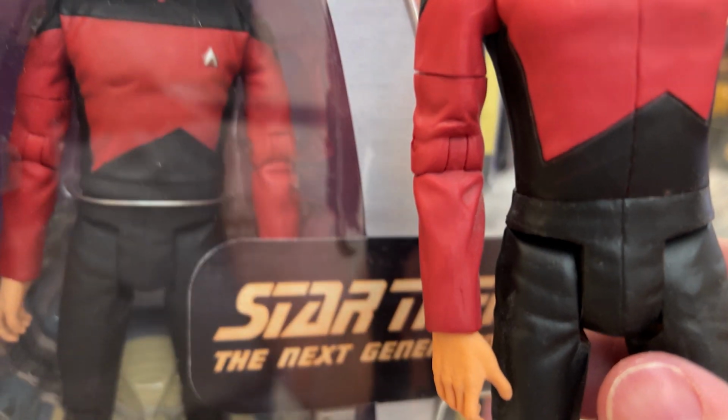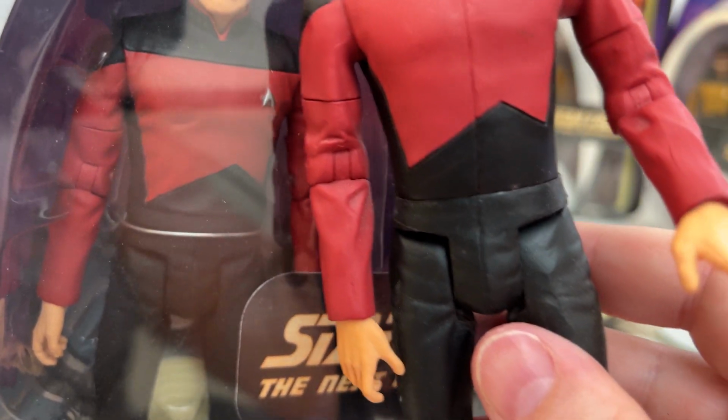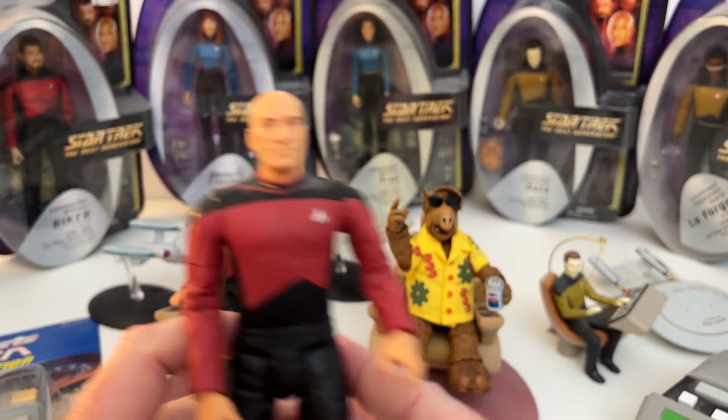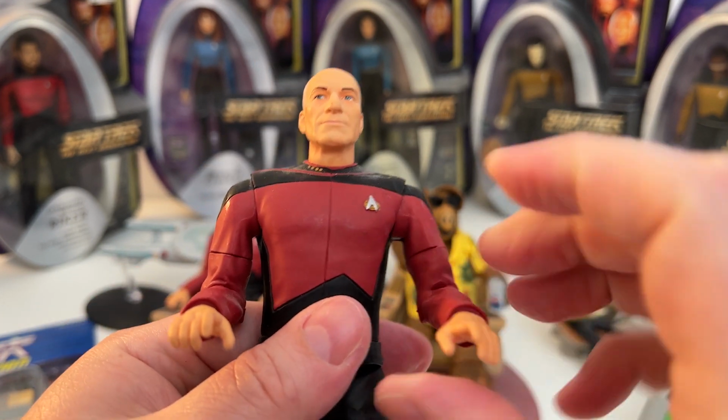It's really hard to tell the difference in the box. But it looks like there's a more defined break between the shirt and the pants for this season than for this Season 1 version. His hands are also different because, like Riker, his fingers... Oh, and his wrists move a lot better.